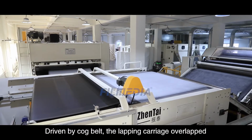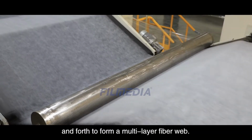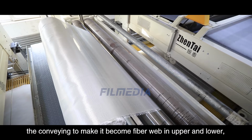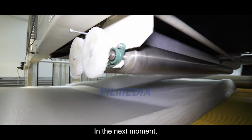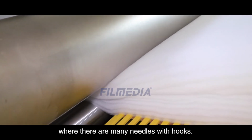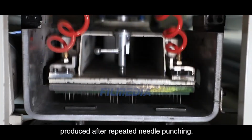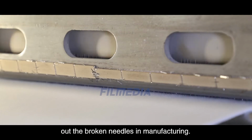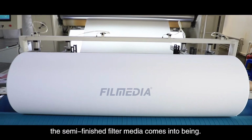Driven by cog belt, the lapping carriage overlaps the single fiber web back and forth to form a multi-layer fiber web. Meanwhile, different materials of scrim are added under the conveying to make it become fiber web in upper and lower, scrim in the middle. In the next moment, fiber web enters into needle punching machine where there are many needles with hooks. Different thickness of needle felts are produced after repeated needle punching. In particular, we use strong magnet to suck out the broken needles in manufacturing. At this point, the semi-finished filter media comes into being.